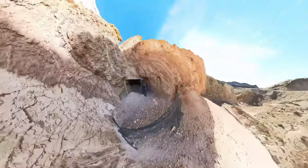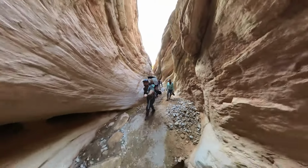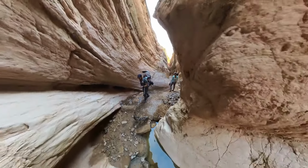We made it! And then the narrows. And the narrows just felt like they kept going and going. Honestly, it's probably top five for slot canyons, and we've done a lot in Utah, Escalante area. This one was just so unique. More of a sandstone, but it just felt like the canyon changed quite often.